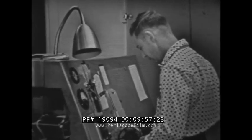6 duplicating cameras work on nothing but Viewmaster stereo slides. Note that there are 2 originals of each scene, one for the right eye and one for the left. Both right and left eye views are duplicated on special 16mm Kodachrome stock.